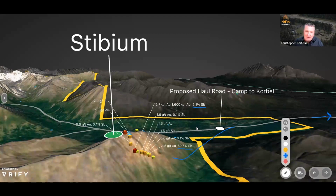So the exciting thing about this with the antimony is that it's not a diversion. I want to make it very clear. It is not a diversion of our normal operating business looking for gold. We're a gold company. The antimony is coincident with the gold. It's in with the gold. So as part of our normal course of work, if we see the antimony, we will be focused on that as well for those byproduct credits.